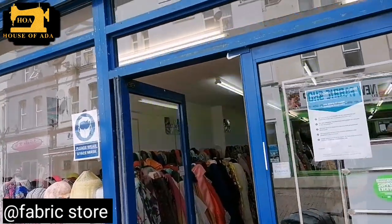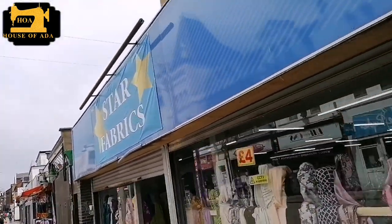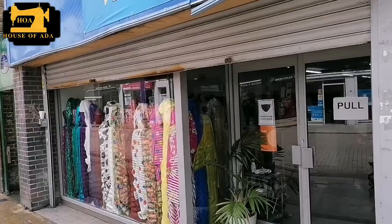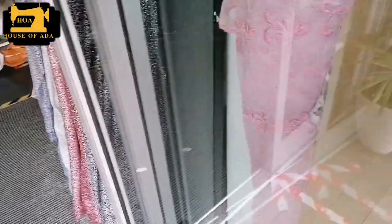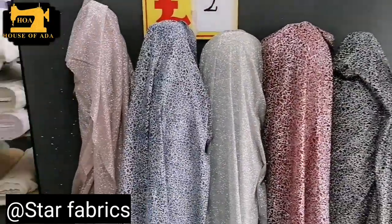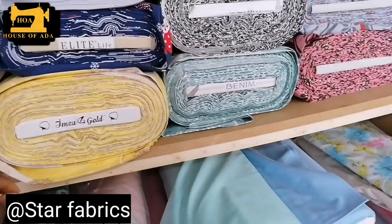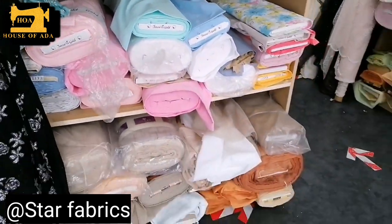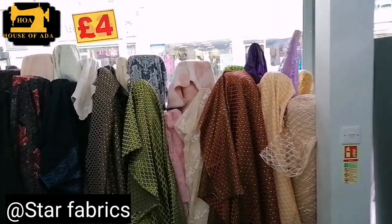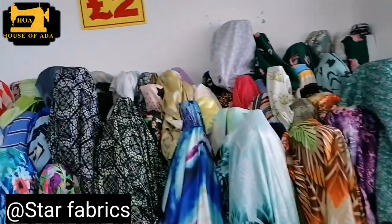So coming out from the fabric store too, I'm going into Star Fabrics now. So from the door, you could see how beautiful the material. Long into the shop, you could see this one by the door. And like I said, when the fabrics are being arranged with the names, and these are the fabrics in Star Fabric in the shop. Look at this fabric for dresses. See, very nice. Look at £2.